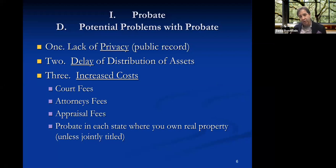And then finally, people say, well, with probate, there are increased costs. You may have to hire an attorney, or you may have to appraise assets. In my mother's case, since she rents a home, she didn't have to put down the value of a home. But if she owned a home, then when I submitted the inventory and the accounting, I'd have to list the home, and I'd also have to list the appraised value of it. So I might have to hire an appraiser to get the value. Those are some expenses associated with the probate process.